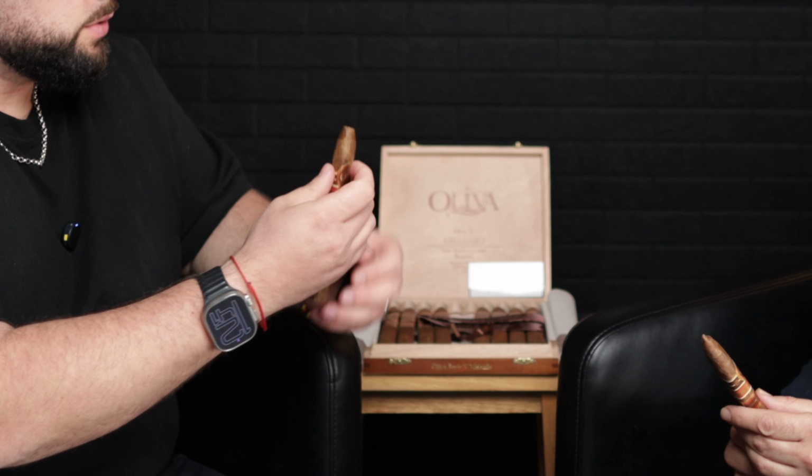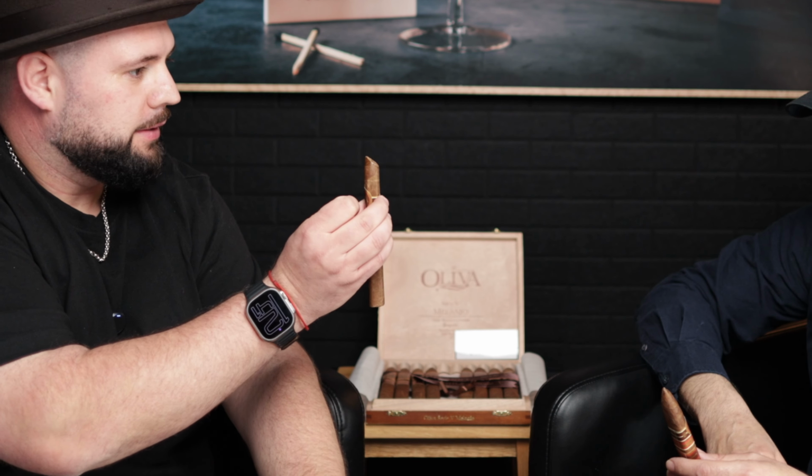It's better to cut a bit less afterwards, but here you have a bit more of a play with it. Now, you can do the regular cut. Like a normal Robusto, we just do a straight cut. Or, what I like to do in these cigars is do a cut sideways. And it's going to look like that.